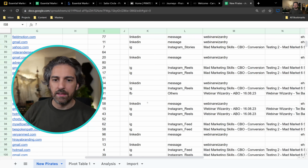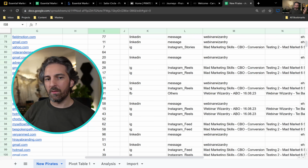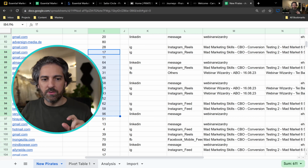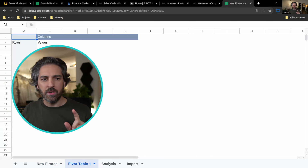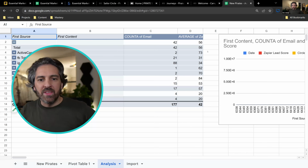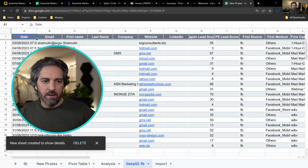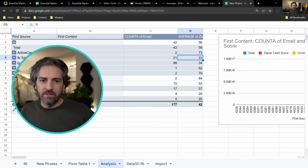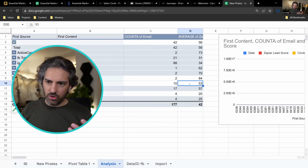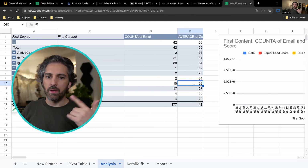And you can see that I have some attribution. I can see where they are from, but you see that I've got some good, some bad, and some ugly people. So if I run a few numbers around that, I can see, for example, that people from Facebook have an average lead score of 31, Instagram 34. But people on LinkedIn that were hit up in one-on-one messages have 53 on average.